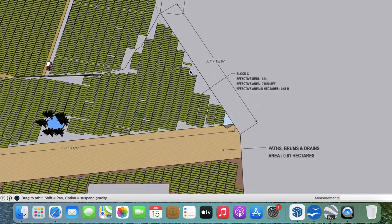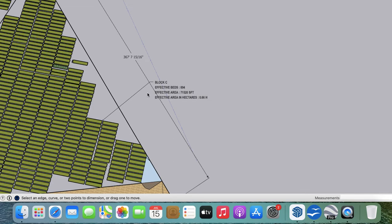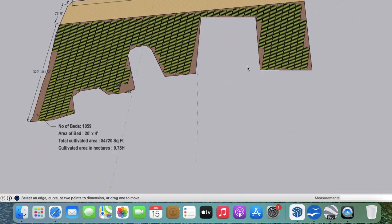And then if we see block C, the effective area is 894 beds, and that comes around 0.66 hectares. And the fourth one, block D, has around 84720 square feet of area. The beds are 1059, and the cultivated area in hectares, if we calculate it, is around 0.78 hectares.